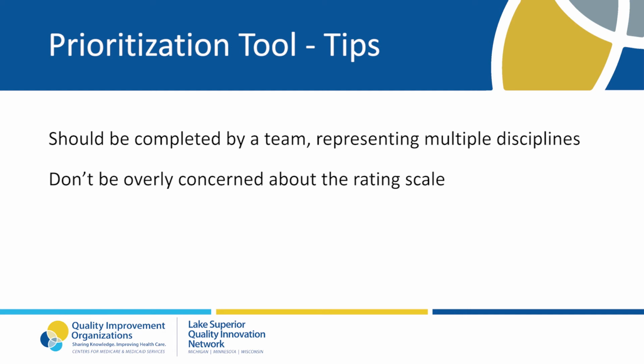As team members share their ratings, it gives you a chance to discuss why each person rated the opportunity as they did. For example, if one person rates an issue a 5 and another person rates it as a 1, that may be a great opportunity for a team to discuss and determine if this is a problem that's relevant to a small population. It may be a signal to the team that this represents a high-risk problem but doesn't impact a high volume of residents.